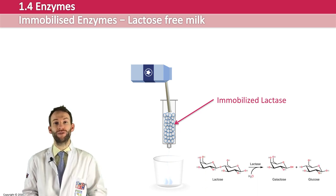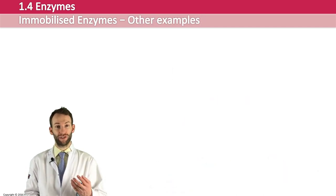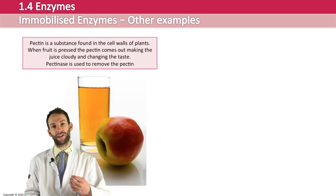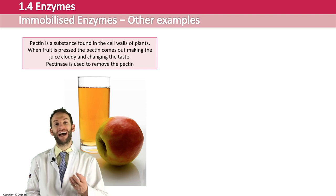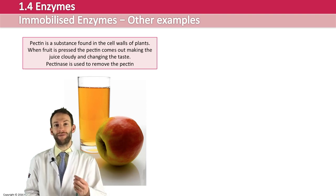A couple of other examples of where immobilized enzymes are used in food manufacturing. Fruit juice, especially apple juice, if it's made fresh, will be really cloudy because it contains lots of pectin, which is found in the cell walls. A lot of people don't like cloudy apple juice, they want it clear, and it also affects the taste. If you add pectinase, it breaks down the pectin. And again, you can do that using immobilized pectinase.